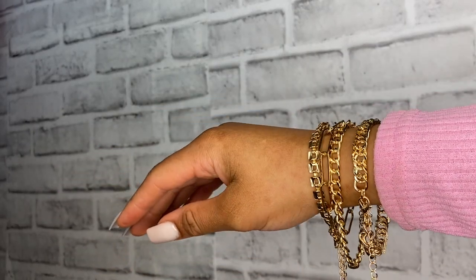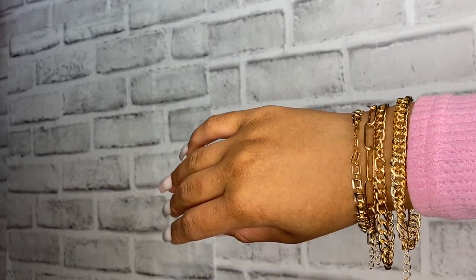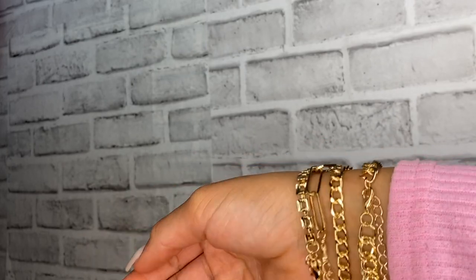Next up, Shein packaged they stuff separately. Ain't nothing getting tangled. Like, we love to see it. Okay, so we got this. I think these are anklets, if I'm not mistaken. Or maybe bracelets. I'm not sure.